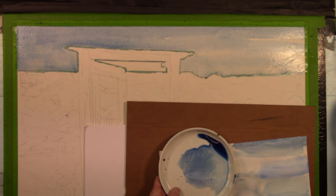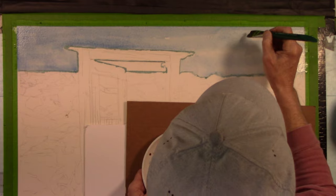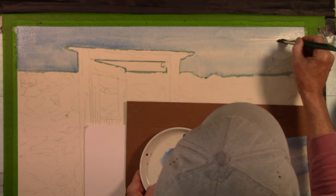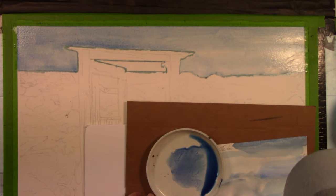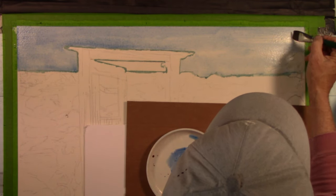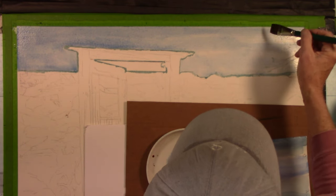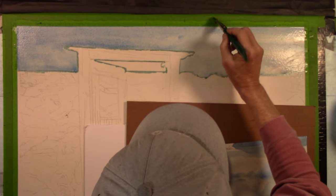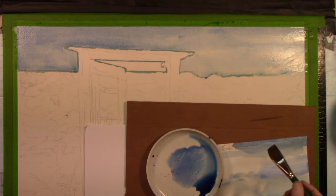And when I start working on a sky like this, I always think, well, this will just take care of itself because it's a wash. It's going to go where it wants to, etc. It never works out that way. I'm always chasing it, and you have to be vigilant. You have to stay with it. I wanted much darker value up at the top, because that's typically what you see in the sky when you look above your head.